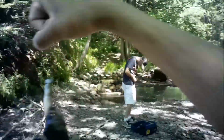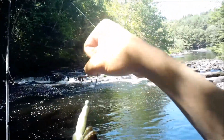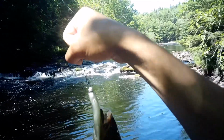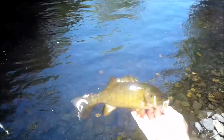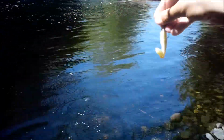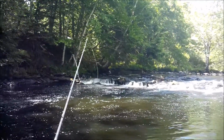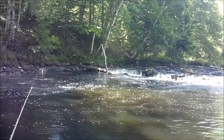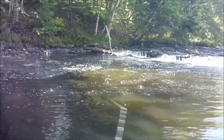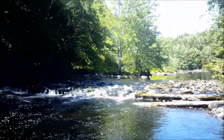Look at that, as soon as I casted it, first fish, Daryl. Yeah, as soon as I casted it too. Little river smallmouth. I just casted this bait out and sure enough, just caught one. Right there in that river, watch. Well, that was some quick. Little river smallie here.